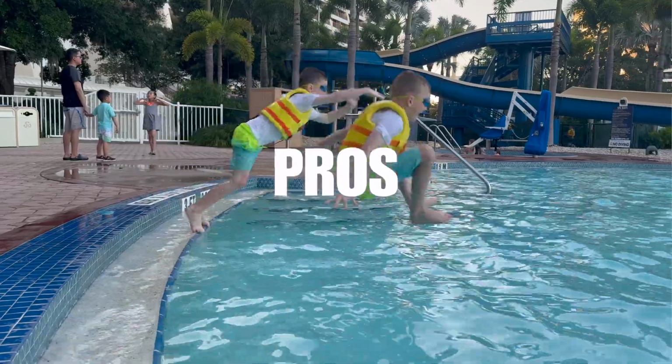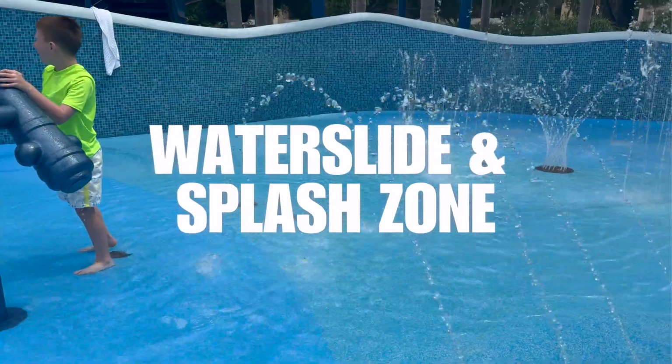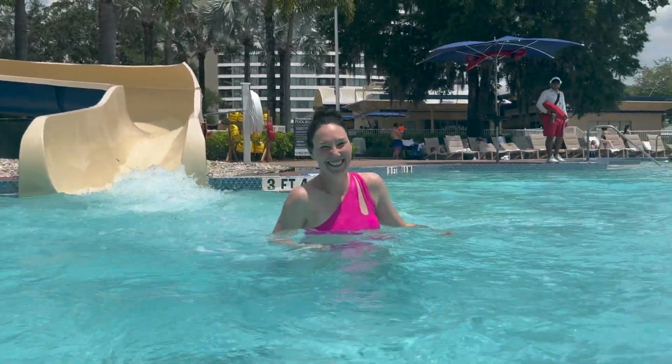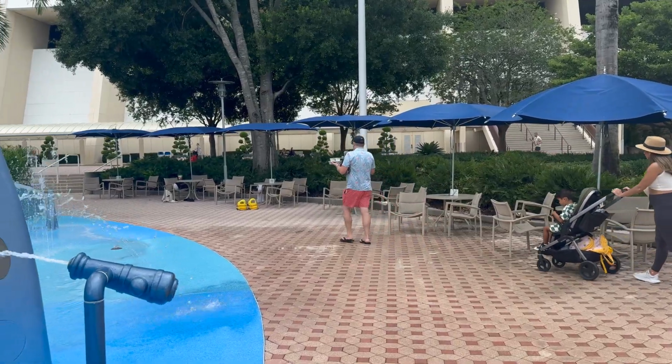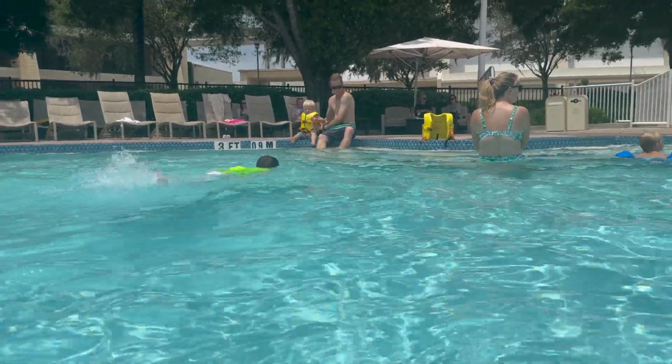First up are pros for this pool. This resort pool features both a water slide and a splash zone, which are perfect for groups with varying ages. The water slide is perfect for those looking for a little bit more thrill to their pool day. The splash zone is a great spot for little kiddos, although we should note it's separate from the main pool, so it would be difficult to keep everyone together if you have a group with varying ages.